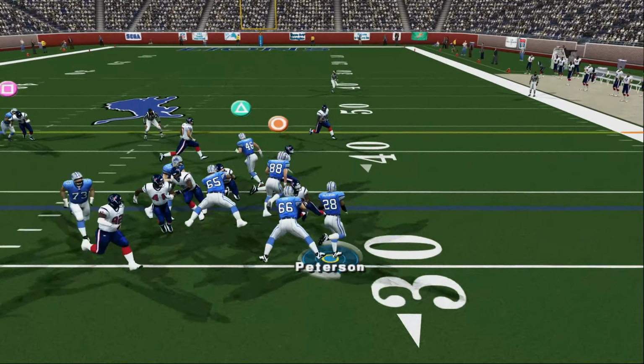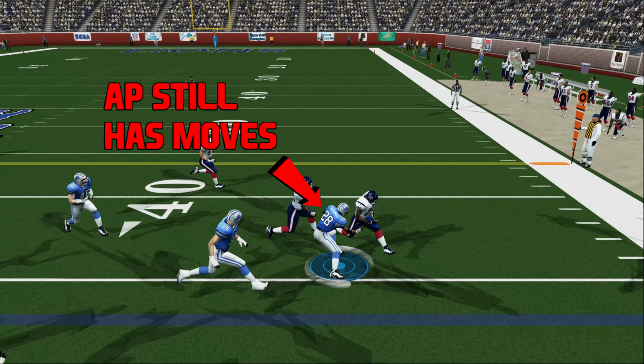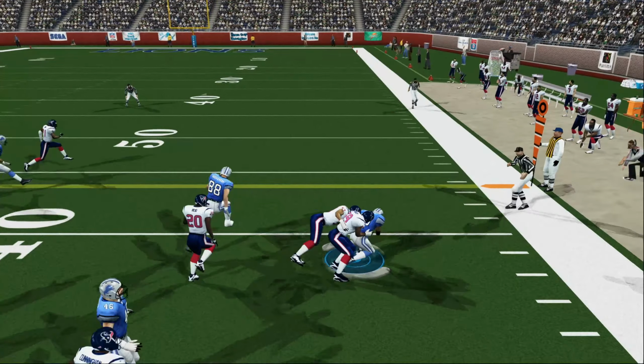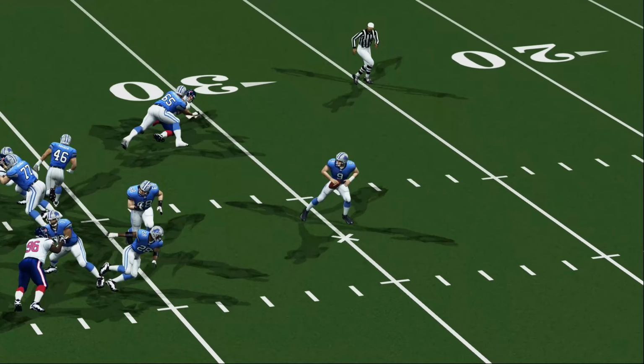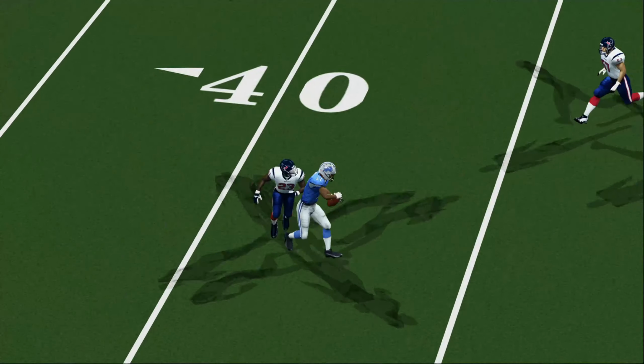Getting the first. Peterson carries it for a third time in a row and searches for a pass past the defender and into the arms of his receiver. That's a great play. Check it out. Ooh, nice.